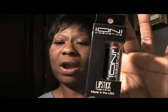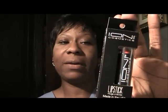And let me show you lipsticks. I've gotten four lipsticks, and I believe IONI has four brands of lipstick. Not four brands, but four colors of lipsticks. So let me take them out of the package and show you guys what they look like. At the end of this video, I will show you pictures of the lip colors, okay?